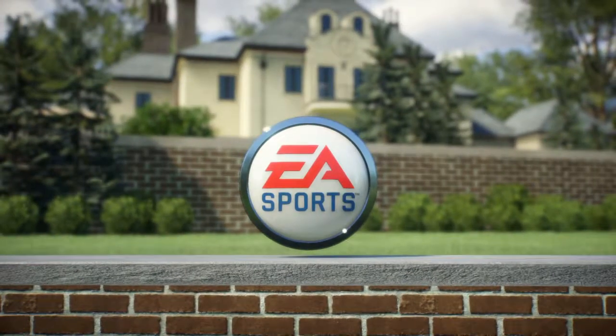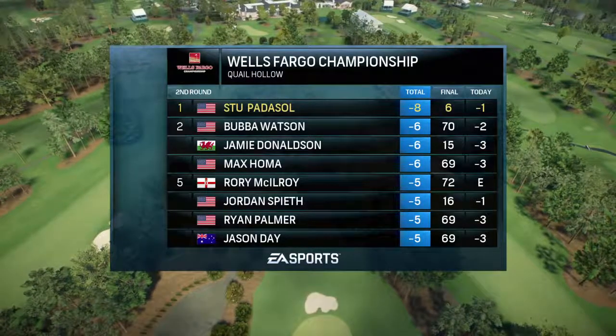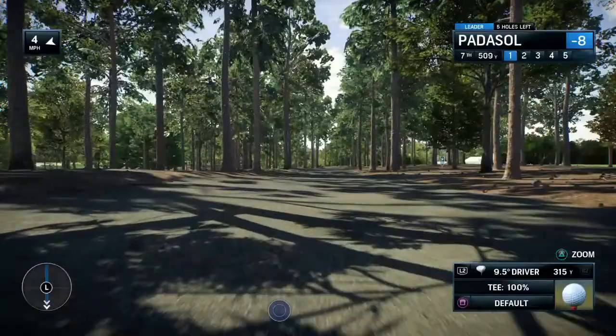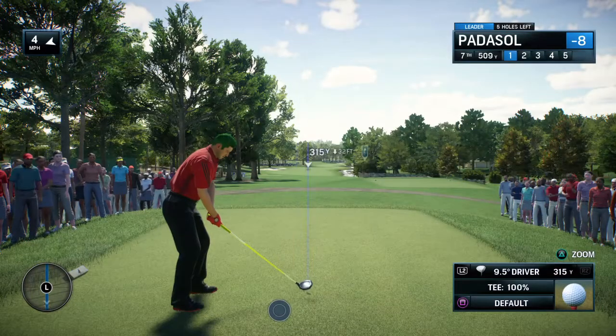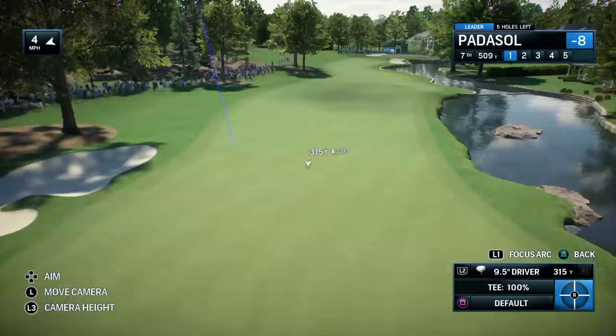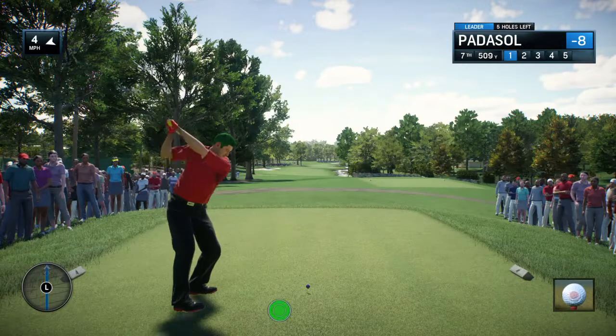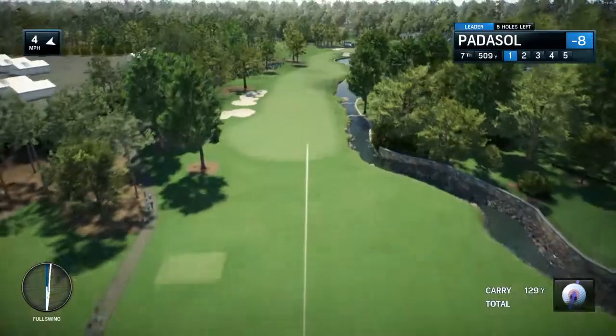Presented by EA Sports and the PGA Tour. And we welcome you to one of the most popular golf courses on the PGA Tour. It is Quail Hollow. We're in Charlotte, North Carolina. And Frank, it is just starting to heat up out on the golf course. Fans are streaming in, anticipating a highly contested event with the best golfers in the world.